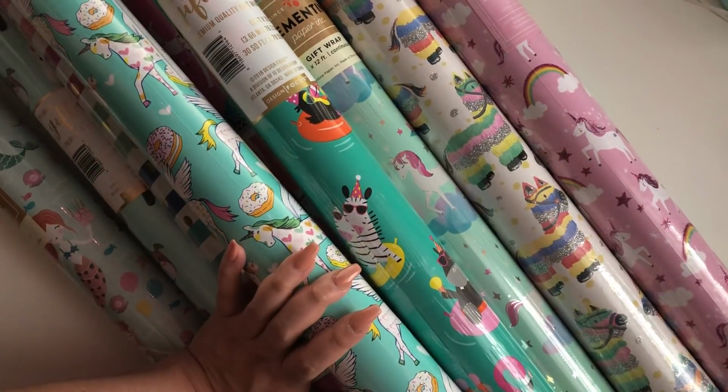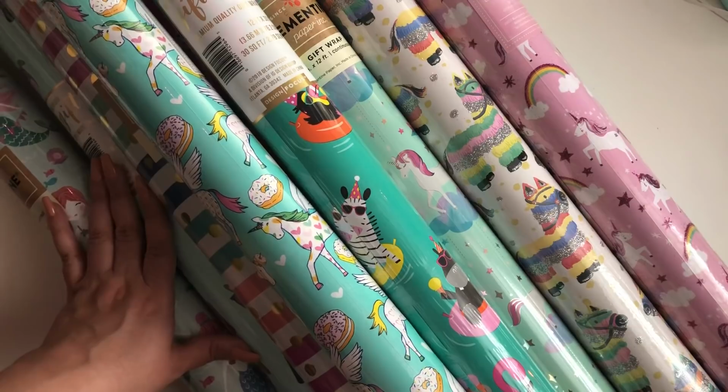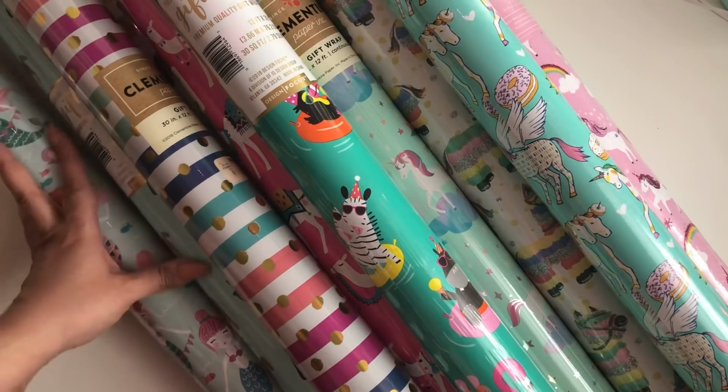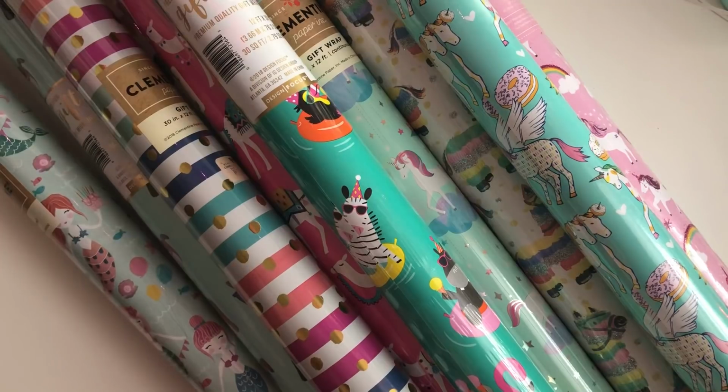But yeah, you guys, that is my wrapping paper collection, and it's constantly growing. Let me know if you guys collect wrapping paper as well, if you guys are going with the whole crazy trend of wrapping paper.